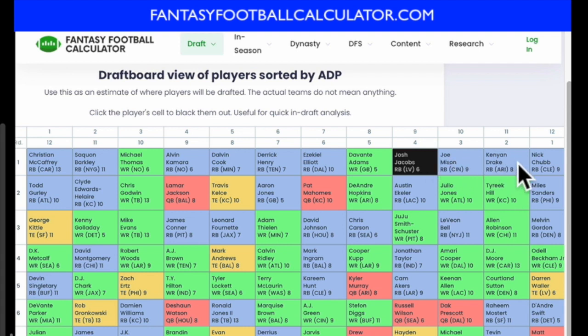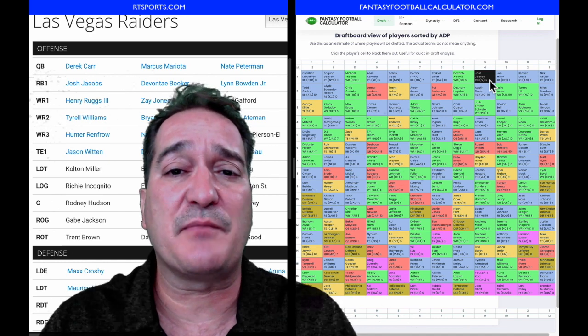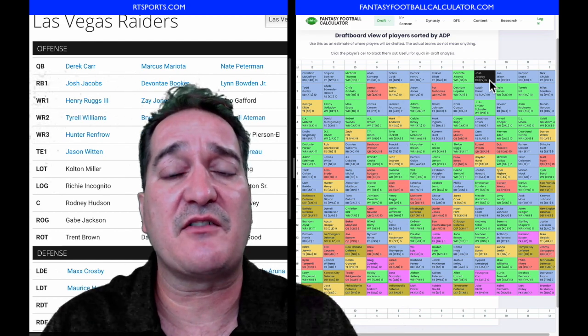Josh Jacobs, maybe end of the first, beginning of the second round, where I've got him going, so it's not too far off. He's a good young player, but the offensive line for the Raiders is big, so I do like him. They're going to move the ball, and Josh Jacobs would be a good pick for you. I like him more at the end of the first or beginning of the second round. So if that's where he goes, you should go after him because he's going to have a good year.